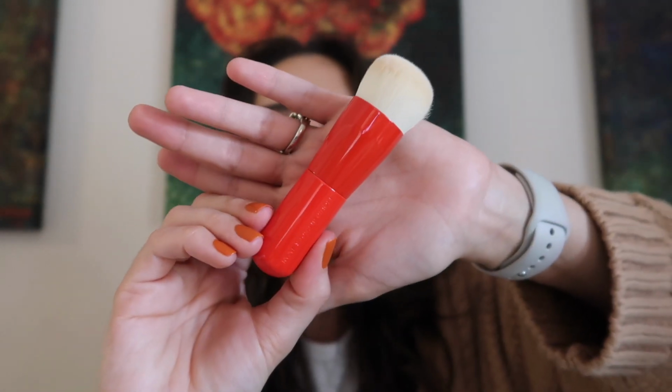It's just so cute, and I love especially this brush. This brush was actually smaller than its original size. The original size of this brush is like yay big in diameter, so I'm really happy that we got this in a smaller, more travel friendly size.